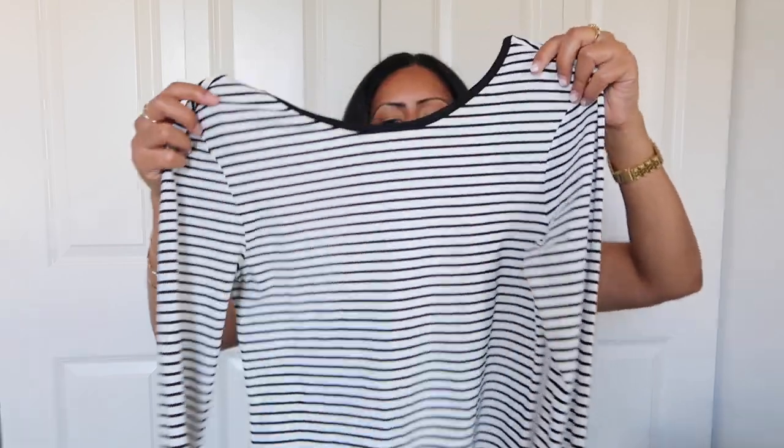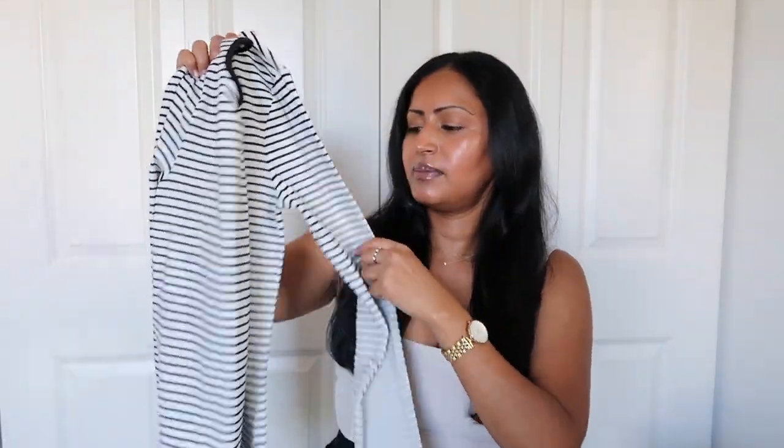And then the last piece from Cos is this beautiful, light, Parisian style long sleeve top. I really loved it because it's a classic and timeless piece. And just look at the back. It has a nice deep back.